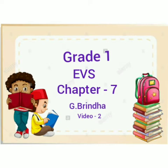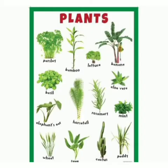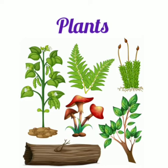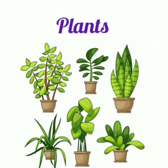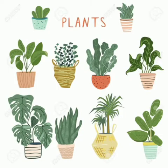Today we are going to see chapter 7, types of plants. Plants are an important part of nature. They can survive on land and underwater. Plants are very useful to us and we get many things from plants. Mostly our foods come from plants like fruits, vegetables, pulses, cereals, etc. We can use each and every part of a plant like roots, stem, flowers, leaves and fruit of the plant. Plants are really important for the planet and for all living things.